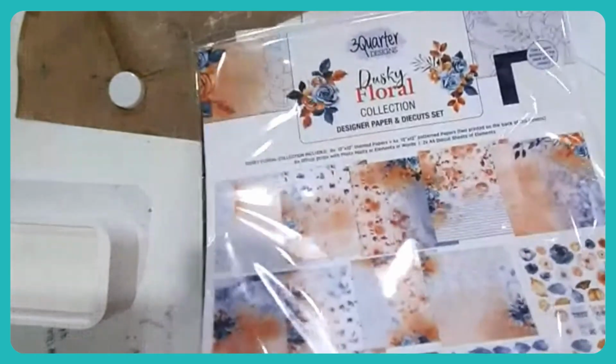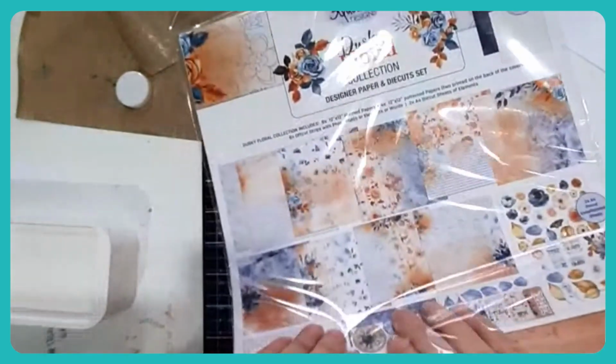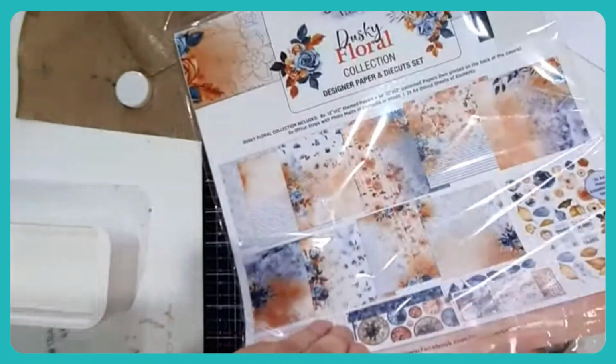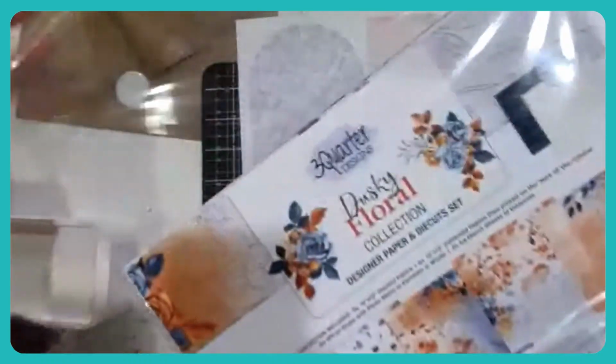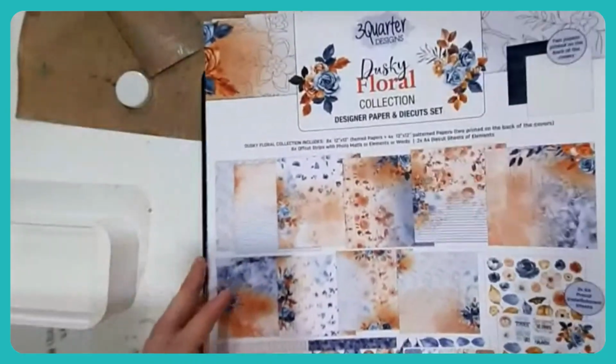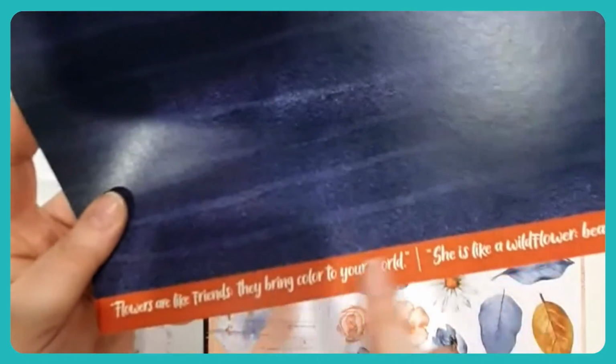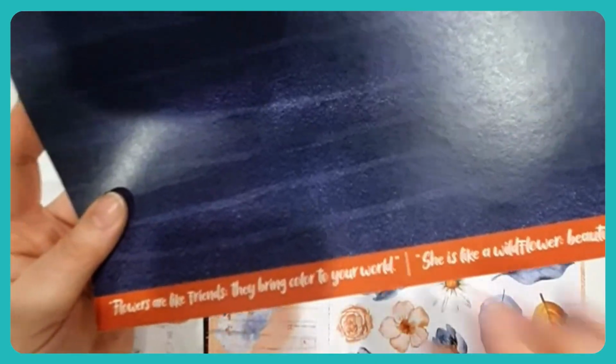And then this one is the 12x12 collection for your scrapbookers. These are super good value. The card kits are only $19.95 and these scrapbook ones are $29.95. And they have a page on the back that you can use. There's strips that you cut off the bottom, which have these really good sayings along them.